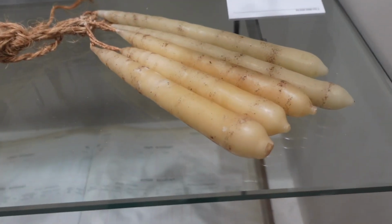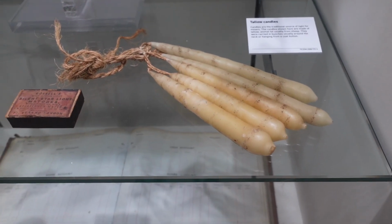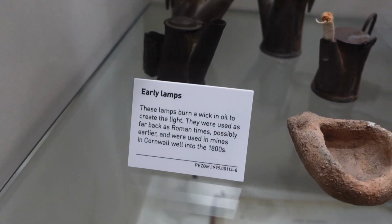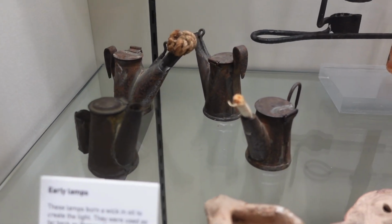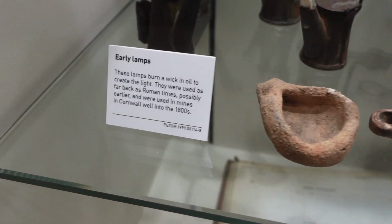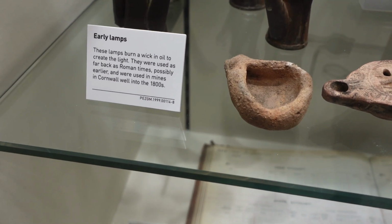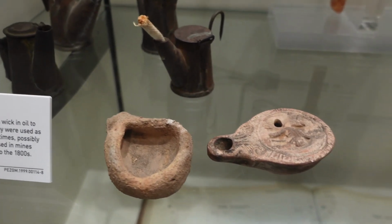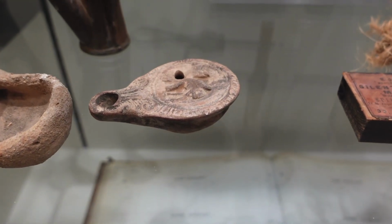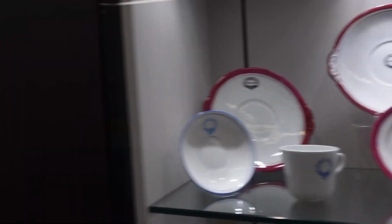Okay, here we go, some tallow candles, look. Looks like a root vegetable. And some very early lamps, look at that. That's like Roman, isn't it? Oh, here we go. It actually says that these lamps burn a wick in oil to create the light. They were used as far back as Roman times, possibly earlier. Very interesting.